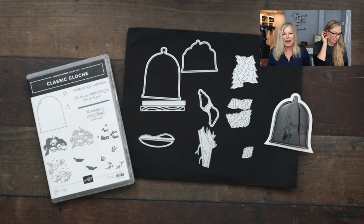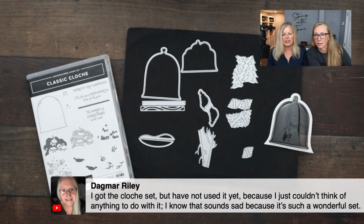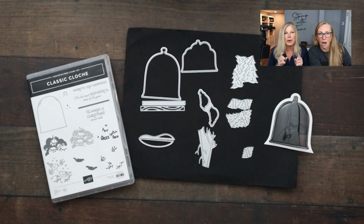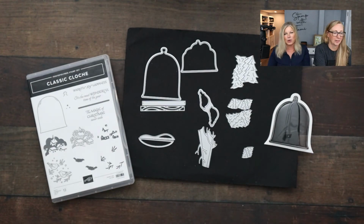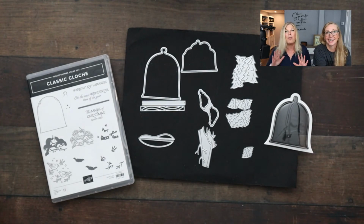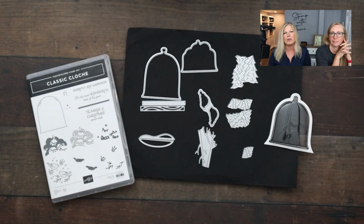So I hope that you are really going to love this. I was just reading, Deborah sent a note in there. She says she has this set and she hasn't used it because she wasn't sure what to do with it. We're here for you, girlfriend. She's like, I know that sounds sad because it's a wonderful set. Well, hopefully after we are done with this show, you are going to leave so inspired. You're going to have that already in your hot little hands opened and ready to go because we have some pretty cool things to share with you.